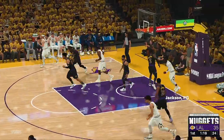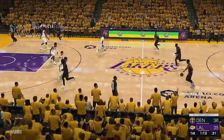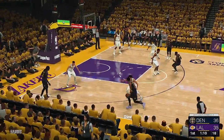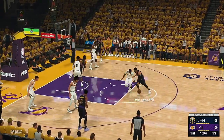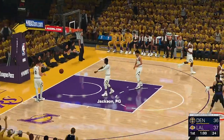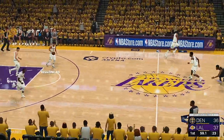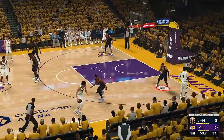Here's Jackson on the take. Capable of dropping the hammer off the drive. Jackson taking charge right there. Pass to Vincent. Shoots over Jackson. Count it for Vincent. Vincent's gotten his second bucket. He's a tough fella to deal with when he gets below the free throw line.